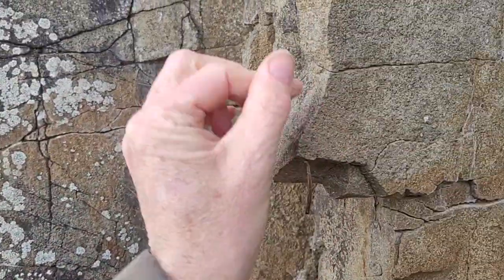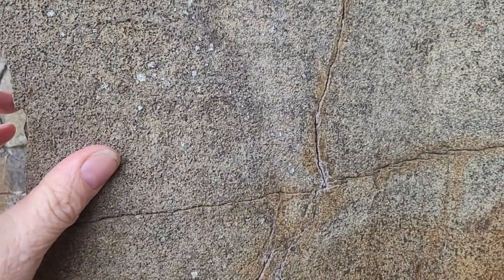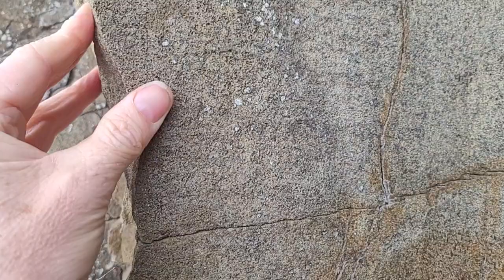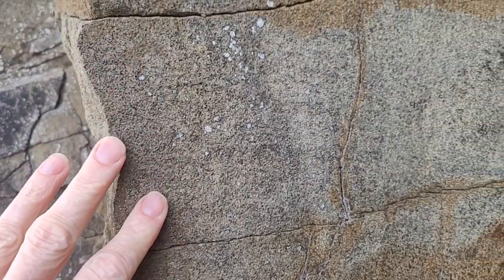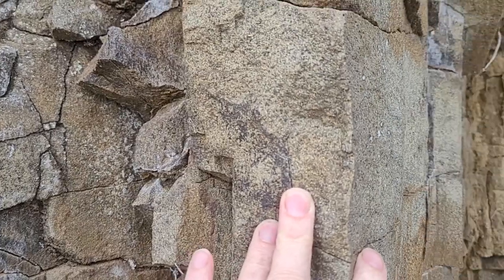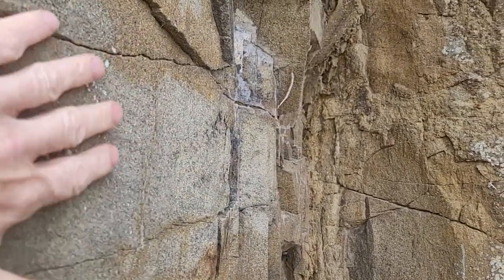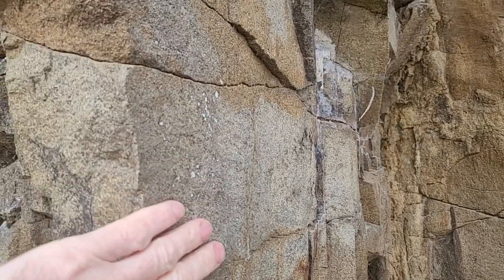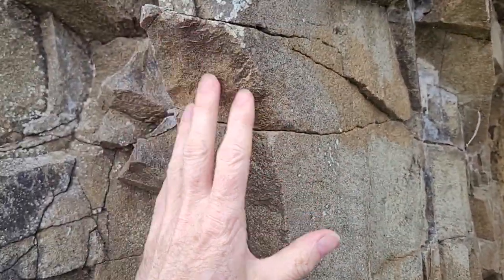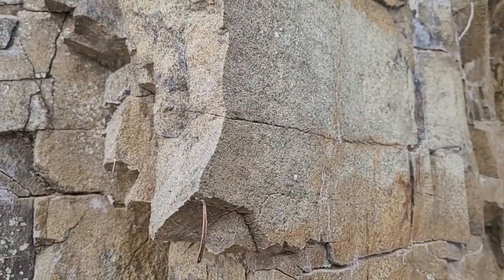And I can feel, it feels sandy. But with my eyesight these days, I can't really make out the actual grain structure of the rock. And you can see it has a cleavage. So here's one cleavage plane. This has no cleavage on this side, just fractures in any which way.